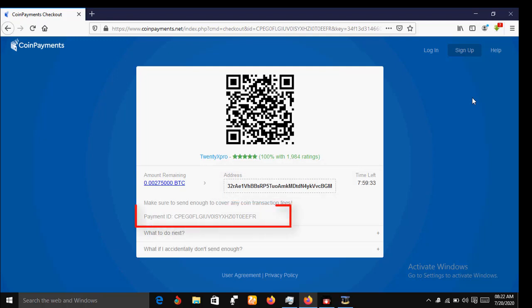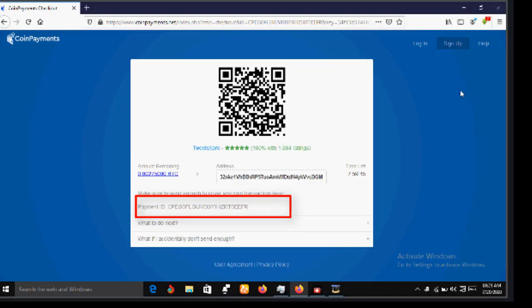Okay. Now this is the payment ID. Make sure you copy it and save it somewhere. In case there is any problem with the transaction, this ID will serve as the evidence of your transaction. Make sure you save it properly. So now you will copy this wallet address.